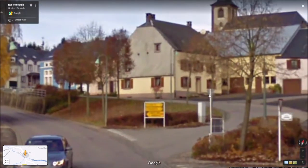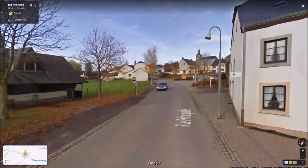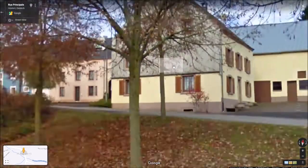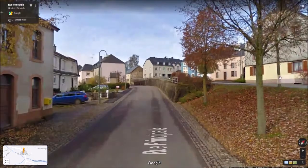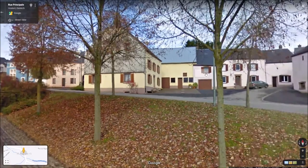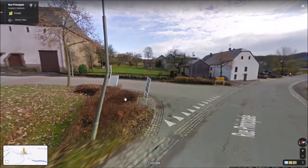Basically pastel everywhere. You can even see some shutters around here. As I said, you can see shutters in Luxembourg, but it's a lot less common. Also, they tend to be wood, pure wood, like you see here, not painted white or colorful like we saw on those Belgian locations.